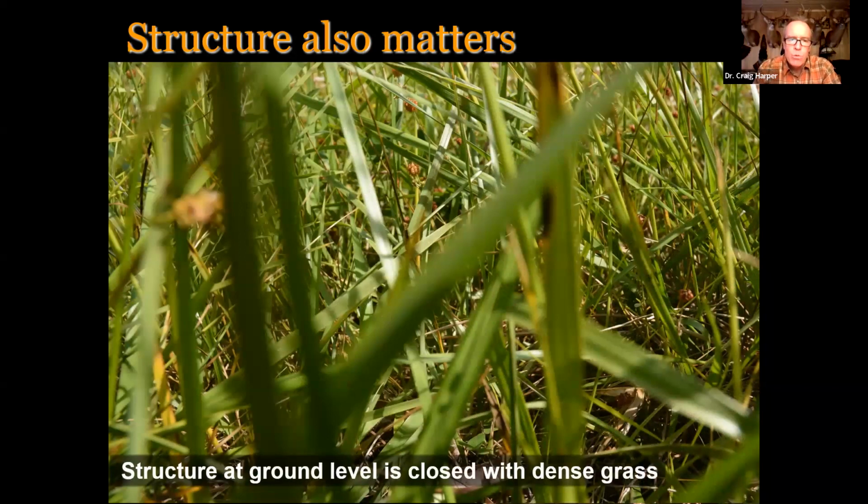But you can see what the structure is like when you have dense grass, and that inhibits the seed bank from germinating, and that lowers your species richness, and that will dramatically lower both the nutritional carrying capacity for deer as well as the structure for deer.